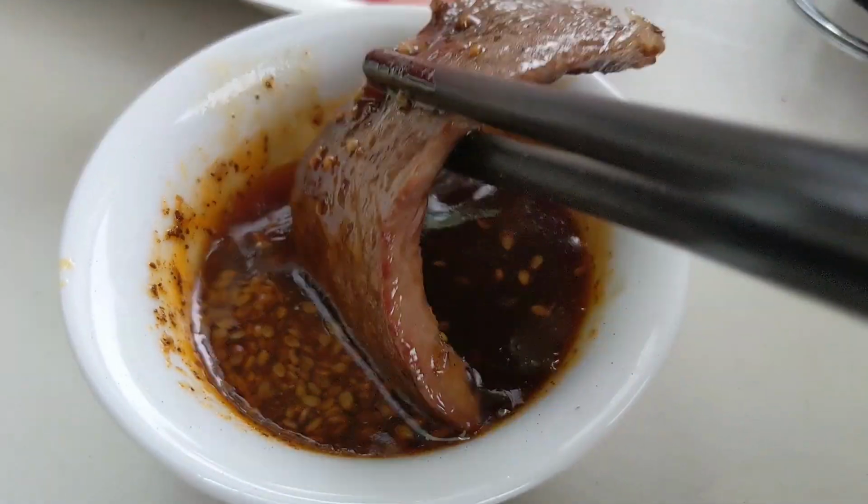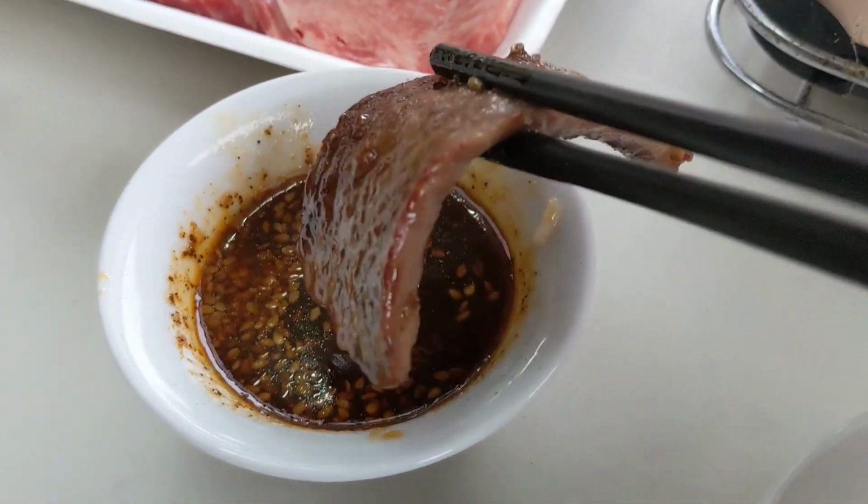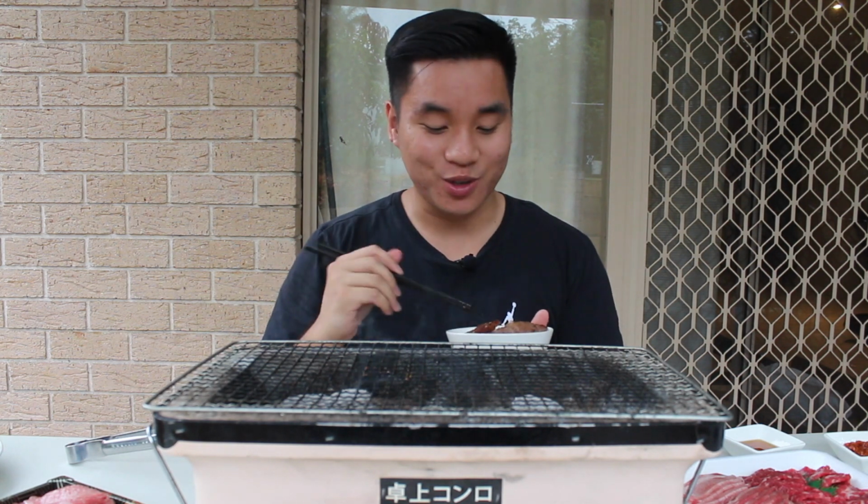Dip it into some sweet and spicy yakiniku sauce. Wow. It just melts in your mouth. That's crazy. Wow. That's such good quality beef.